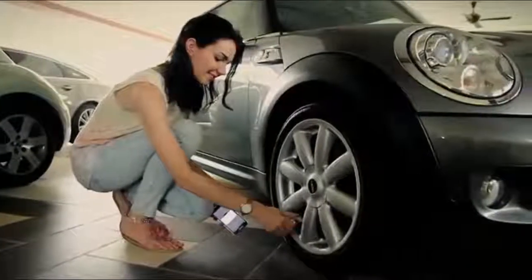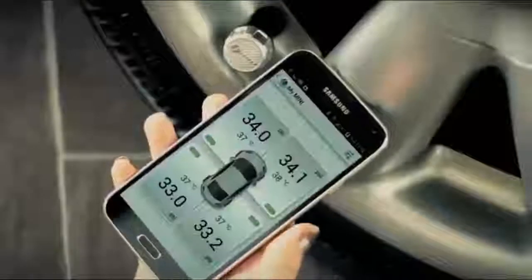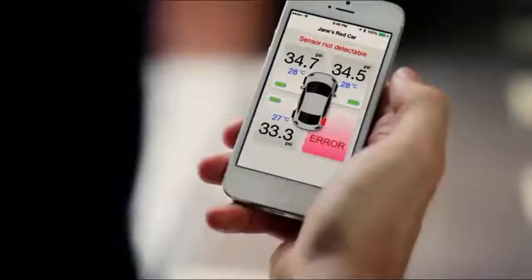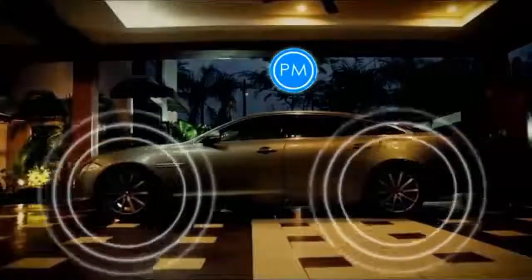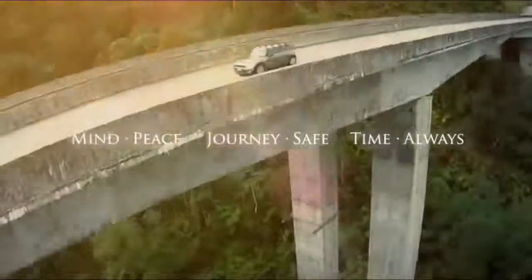Phobo Tire is intuitively designed for quick and easy installation. Phobo Tire has an inbuilt theft deterrent feature and notification when the sensor is missing. It monitors your car tires continuously, 24 hours every day. Phobo Tire monitors for you so that you can enjoy the journey.